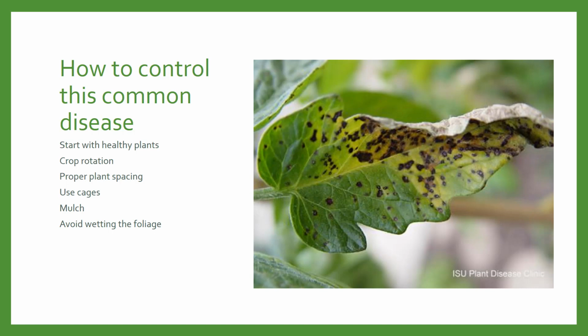Along with that, avoid wetting the foliage whenever possible. Do not use overhead watering. Do not work in the plants when they are wet. Use soaker hoses or drip irrigation, or just directly water at ground level to keep the leaves dry. And if you do end up overhead watering, do so in the morning so that there's more time for those leaves to dry off and hopefully not promote the spread of this disease.